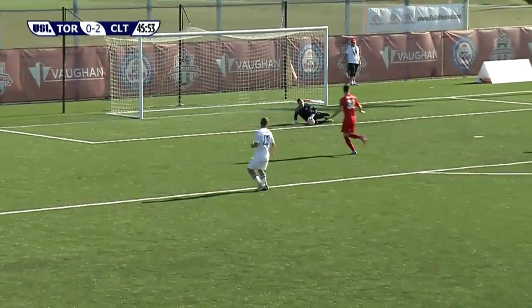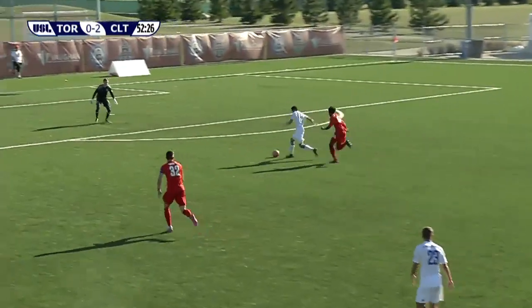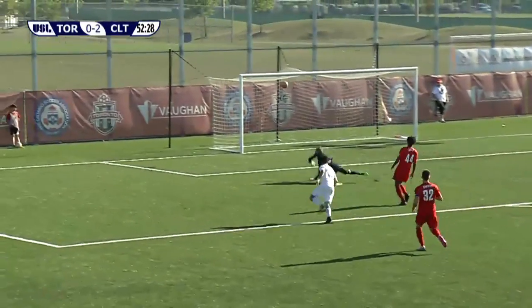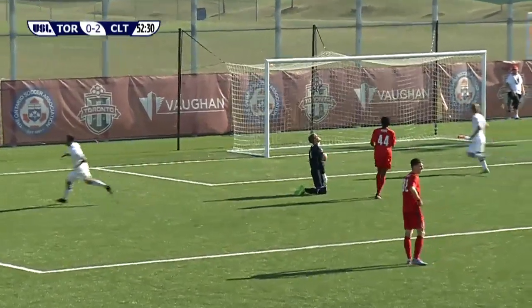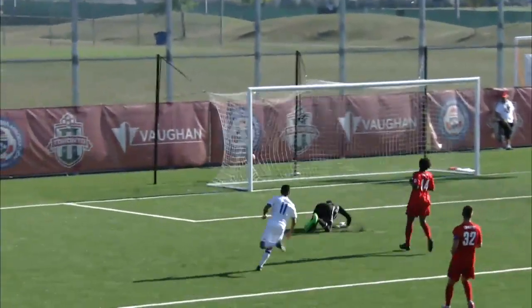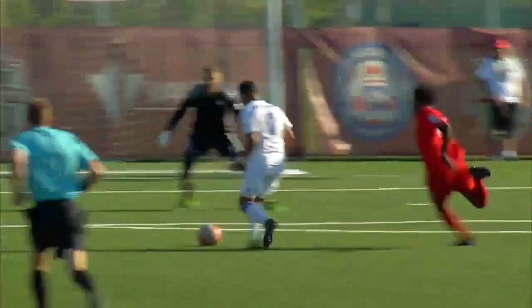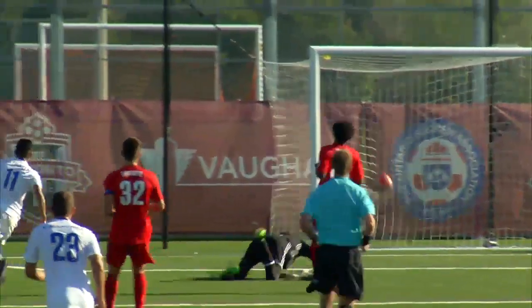There's a strike. Irwin dives to his right, makes a stop. Now Simonen takes down his man and in behind the defense. And there's a brilliant goal from David Estrada as he slips behind the Toronto back line and lifts it perfectly over Clint Irwin. 3-0 Charlotte. To be fair, TFC2 had started the half well.